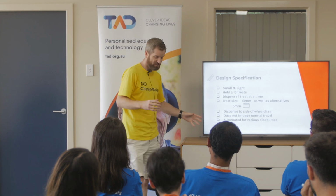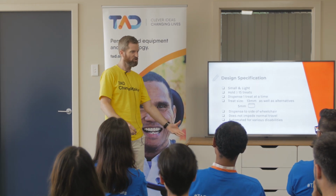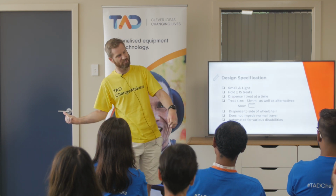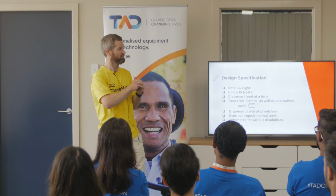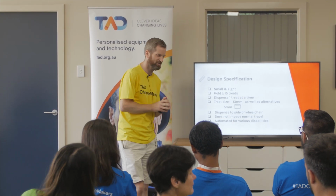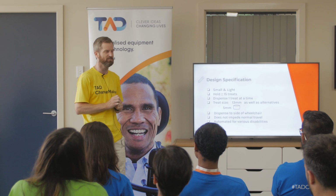Okay, ideally we'd like it dispensed to the side of the chair, where the dog is at the feet, you know, so you're interacting with it. It's not chucking it out the back. I kind of had the idea of creating some sort of device that could flick the thing into the air. A little complicated for one day, so we chose not to. Maybe the team weren't quite as enthusiastic as me.